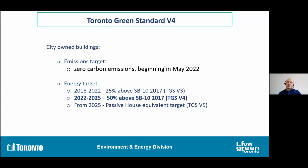So going back to the new construction with Toronto Green Standard version 4 for city-owned buildings, I wanted to just highlight two measures on the emissions target. Stepping a little bit back, under version 3, from 2018 to 2022, all new city-owned buildings had to go through an investigation, which Zina is going to talk about for North East Scarborough, to see if it's possible to reach net zero and what is needed, both in cost and measures that they need to implement.